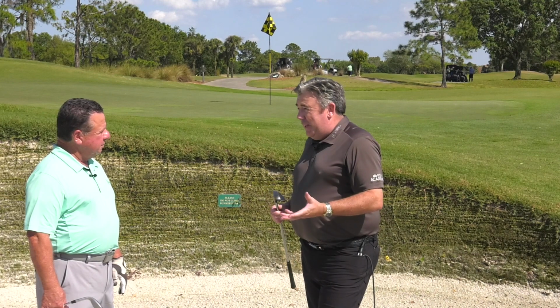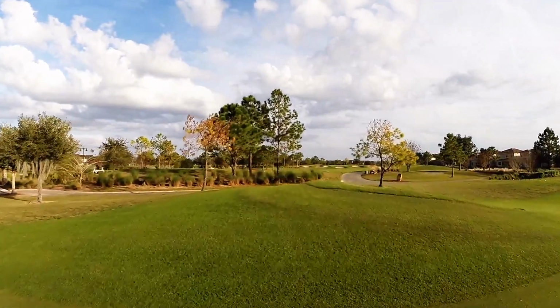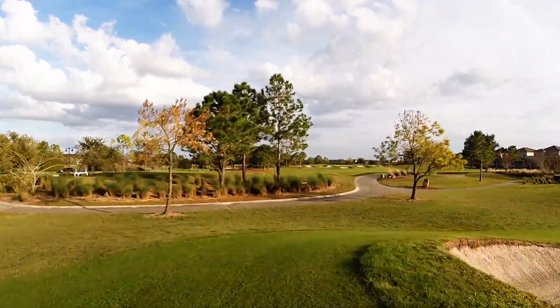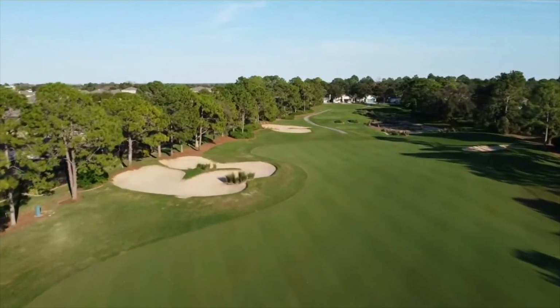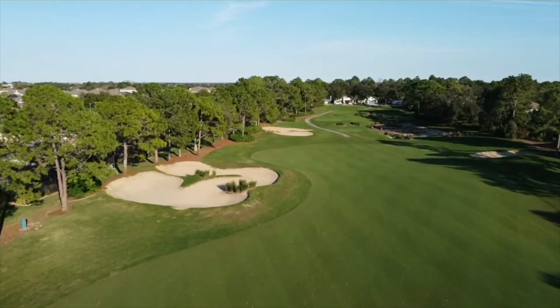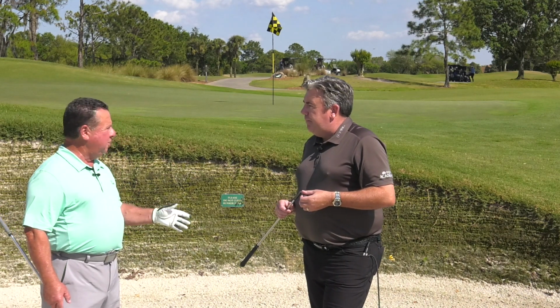It's par 73, which is unique for Florida. It's the only one in Florida with par 73. It's fantastic, lots of hills, wide open fairways where the ball runs like a links-style golf course. It also gives you a little bit of a background on these bunkers, which are a very unique style.